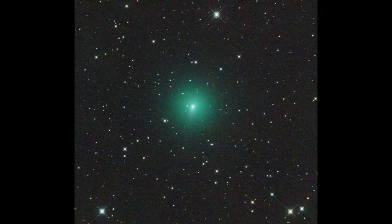The comet of the month is 7P Pons-Winnecke, discovered 200 years ago by Jean-Louis Pons. It has a 6.4-year period. At 11.5 magnitude, you'll need a 6-inch telescope and very dark skies to see it. An 8-inch scope will make it easier to spot.